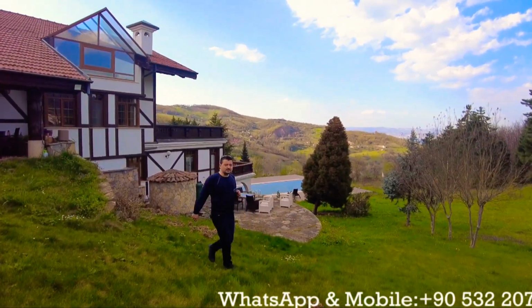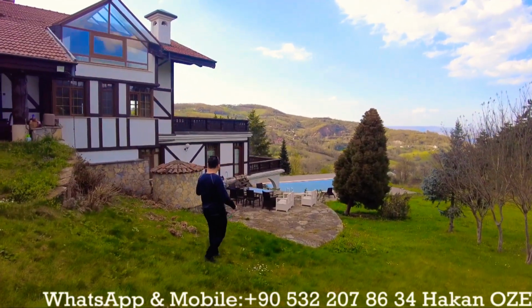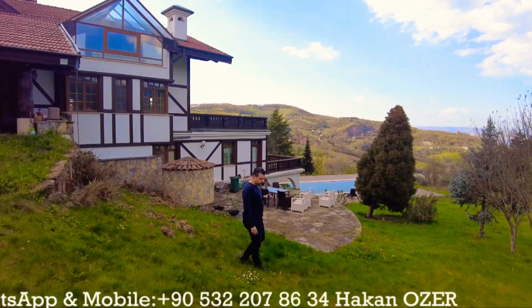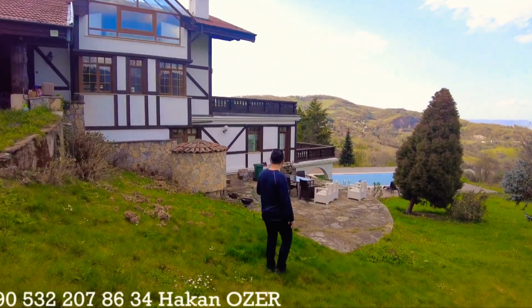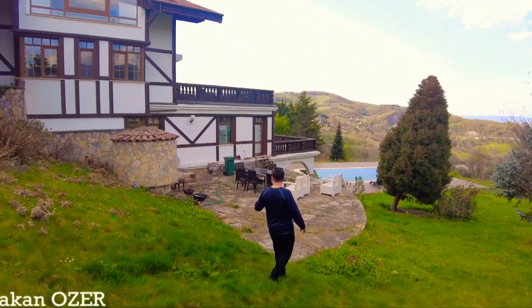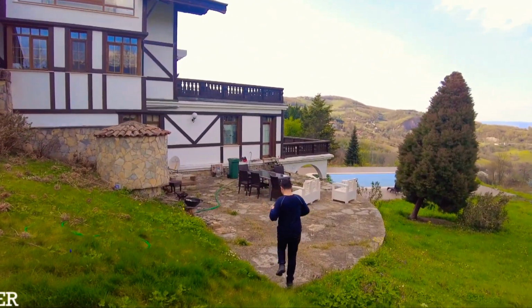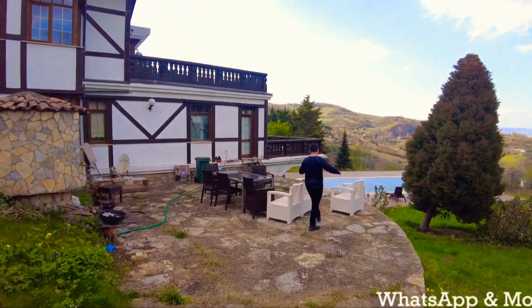I am repeating the specification of the property. We have 19,000 square meters project area, and on this land there is a 1,000 square meters mansion, which also includes 8 rooms, 2 living rooms and 8 bathrooms. I want to show the scenery from here.